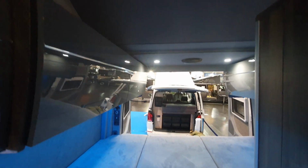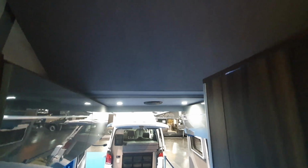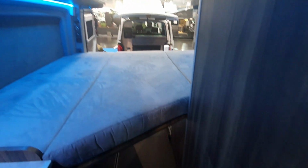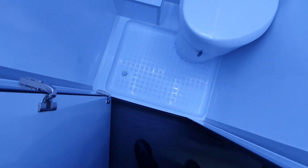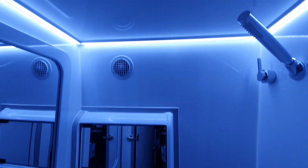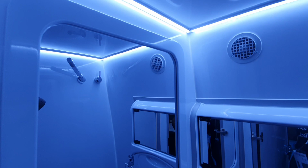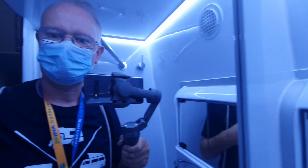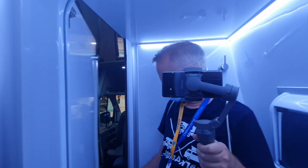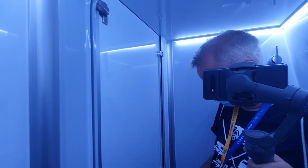We could take these parts out, and then we'd have a big place for storing down the back. One thing I've got here is a lot of clearance for my head. Obviously the tent is up, but even when the tent's down, I can see that there is relatively easy access. Very nice large washroom here. Now the MAN is not particularly easy to construct with for the washrooms. I don't think any of them are. Particularly Mercedes is also difficult.